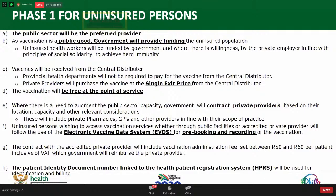Of importance also is that our uninsured persons will need to have their identity document, and as they're registering, if they are not on the health patient registration system that is already in existence in our facilities, then this will be activated so that we are sure that we're identifying the correct person.